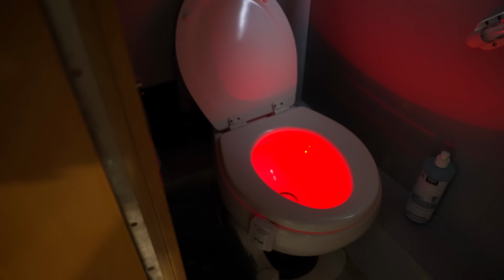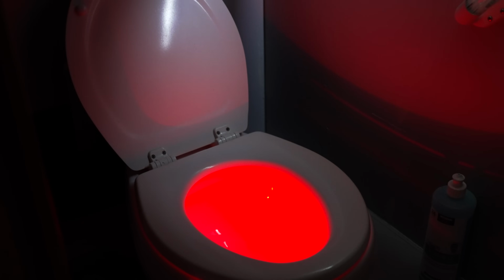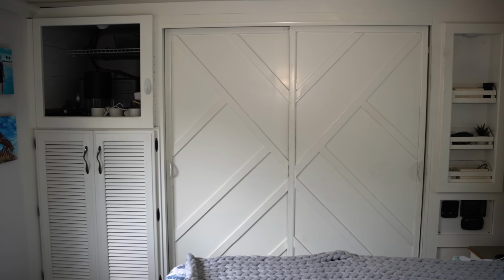This is a motion activated little light that you stick right into your toilet bowl. Now here's the deal. I did get these on Amazon. It's like a 2-pack for $10, but you can also find them at places like Five Below and probably maybe check Dollar Tree. I don't know. Haven't checked there in a while. I know I've seen them at Five Below.